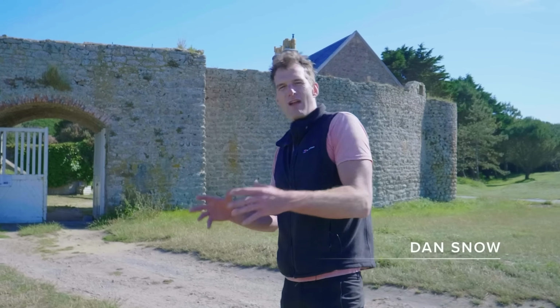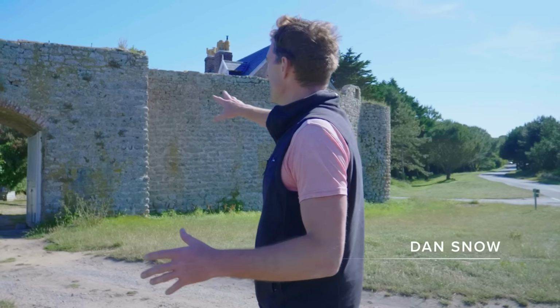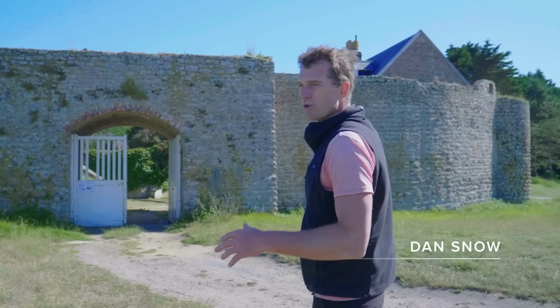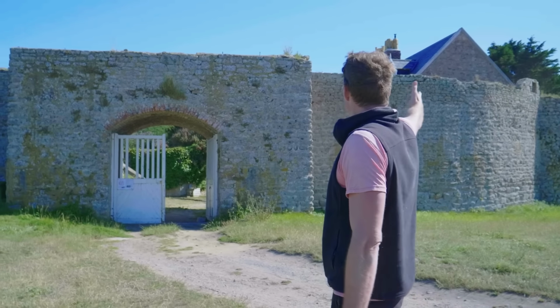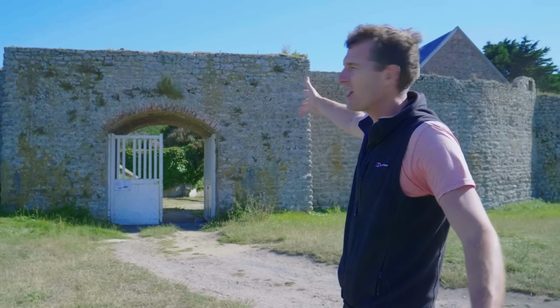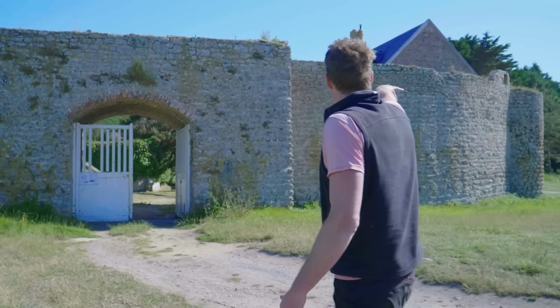Nowhere gives a sense of the breadth of Alderney's history better than this place here, because this actually takes us back, well, to some of the earliest recorded history in Alderney. It's Roman. Check out that wall. That's actually a Roman remain. It's got to be one of the best Roman remains I've ever seen in the British Isles. You can see the herringbone formation there.